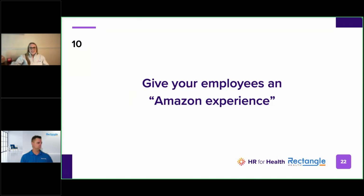So if I can see that my package is 2 blocks away, I'm definitely going to expect that I can also do something as seemingly simple as logging into a software and seeing how many hours of vacation I have available, requesting that right from the platform, not having to track down my manager, track down my policies, and this applies to all areas of employment.